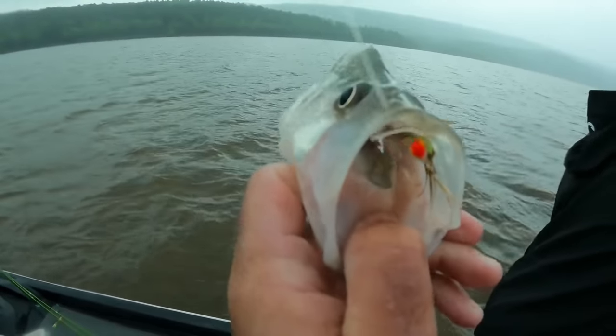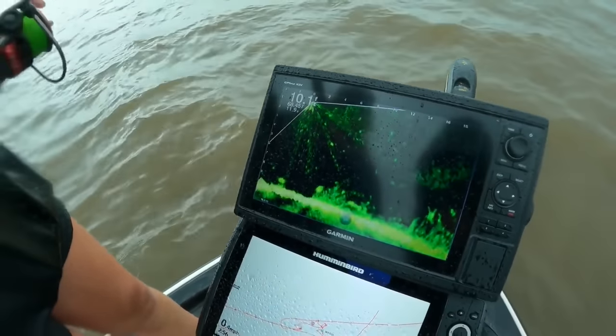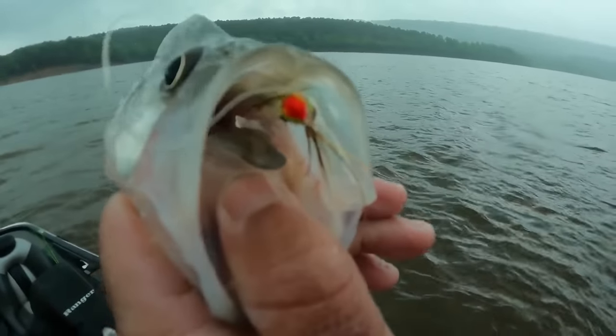Gobbled that little jig right there. That's so cool. We've just been jiggling around. You can see the fish swimming down there, and all of a sudden, I honestly didn't feel the bite. I saw the big flash and I felt slack in my line, so I was like, I better bust him in the head.